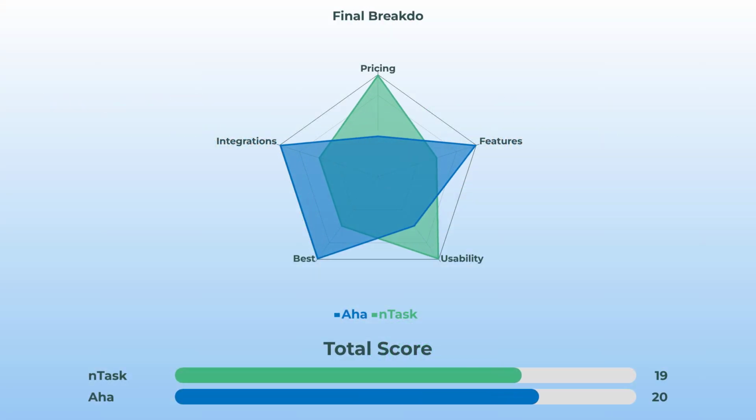If you want a bird's eye view, here's how the scores shake out visually. You can see right away who pulls ahead and, pretty revealing.